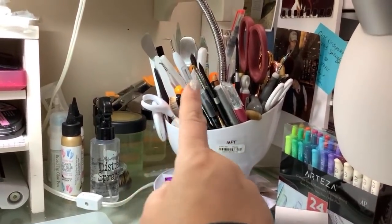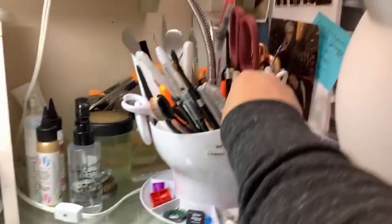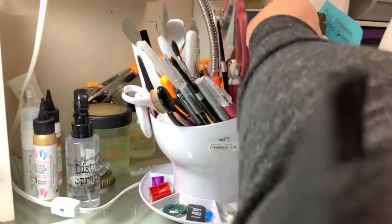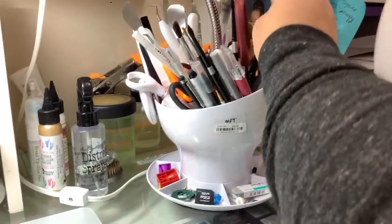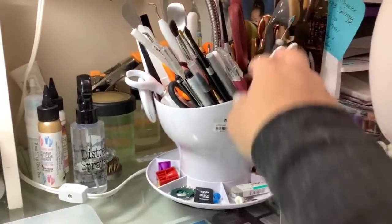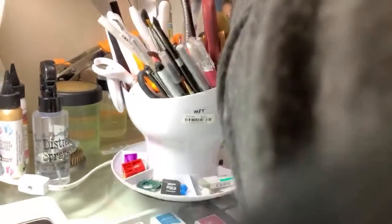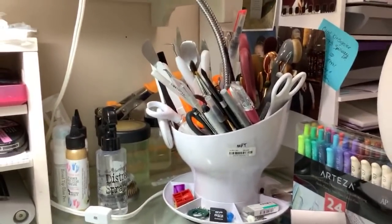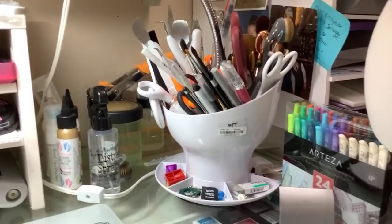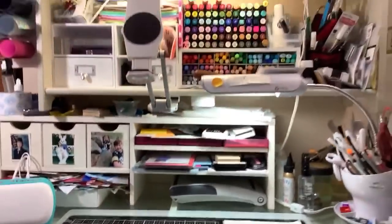So my gel pens, my brushes, my blending brushes, my scissors, paint brushes. These go back here. And I do try to keep everything somewhat orderly. I do have a little bit of OCD. If you didn't pick up, everything's in rainbow order. But I like to have my stuff always put away, always in the same place.